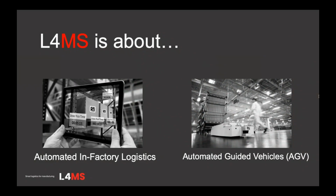Let me start by saying briefly that L4MS is about improving the intra-factory logistics. That's why we're all here. That's why we want to support you, as we know that, especially for the SMEs, logistics processes might be complicated, time-consuming, very costly, and the technologies that you might be implementing are not always accessible in an easy way. By technologies, I mean, for example, the integration of AGVs at your factories, at your warehouse premises.